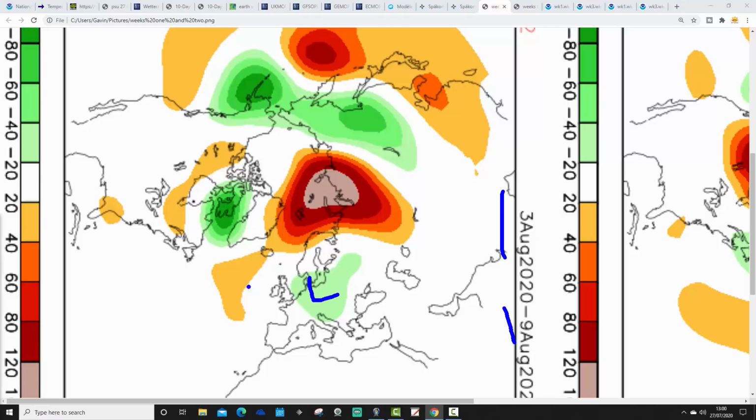Trough of low pressure to our east, high pressure out to the west, connecting back to significant northern blocking, by the way, up here. That's going to be cool and unsettled.